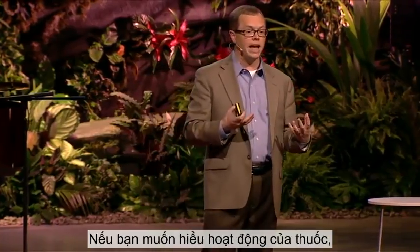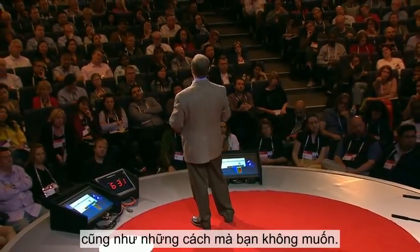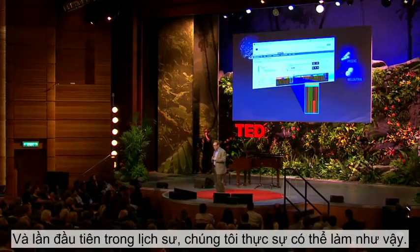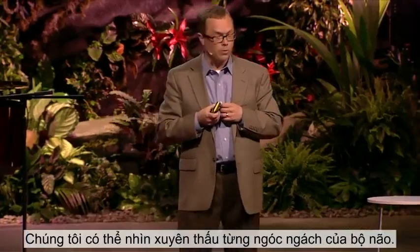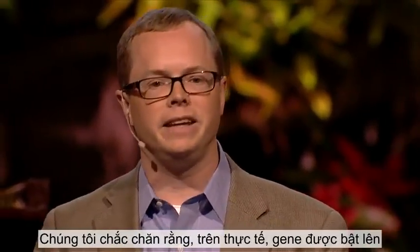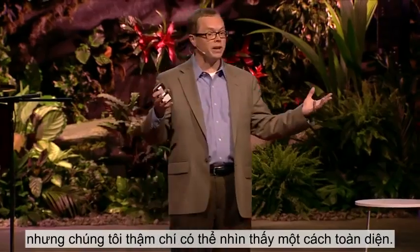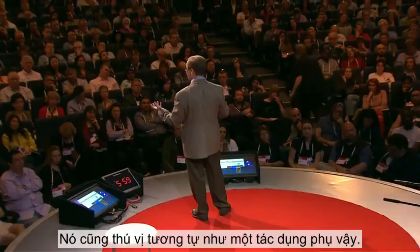So if you want to understand the action of drugs, you want to understand how they're acting in the ways you want them to, and also in the ways you don't want them to, in the side effect profile, et cetera. You want to see where those genes are turned on. And for the first time, we can actually do that. We can do that in multiple individuals since we've assayed two. So now we can look throughout the brain, we can see this unique fingerprint, and we get confirmation. We get confirmation that indeed the gene is turned on for something like Prozac in serotonergic structures, things that are already known to be affected. But we get to see the whole thing. We also get to see areas that no one has ever looked at before, and we see these genes turned on there. Is this interesting side effects?